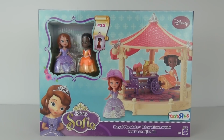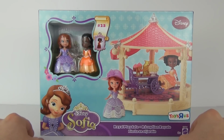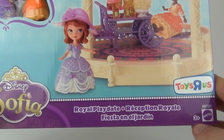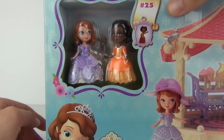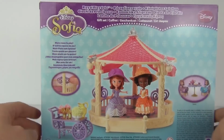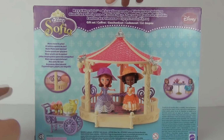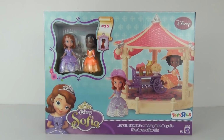It is that time once again for another toy review. This time we'll be taking that journey with Sofia the First. This is the Toys R Us exclusive Royal Playdate from Mattel, which has an age recommendation of 3 years and above and will cost $19.99. We do get charm number 25 included in this set. We do get two figures. And we do get this set you can see on the front of the packaging. And how cool does that look when it is all set up? It does look awesome. But let's open this up and see exactly what we get.